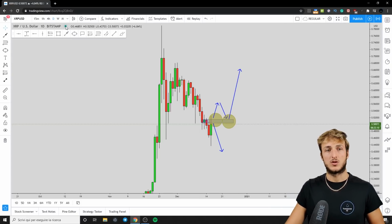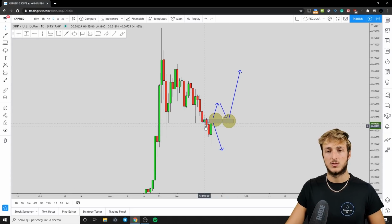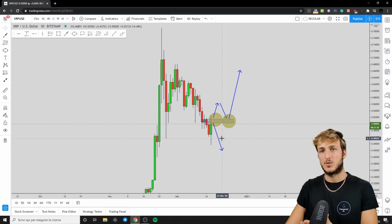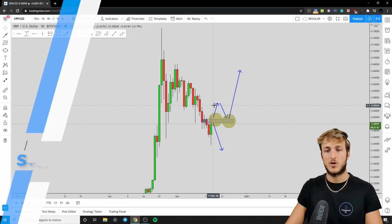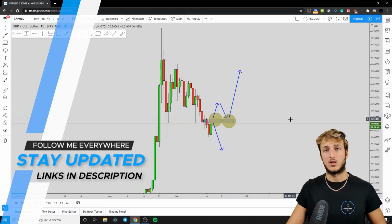So it's just a matter of waiting how this weekly candle will actually close and how the market will react to this structure. If the candle on the weekly remains bearish, inside of here we can be looking for a shorting opportunity. If the weekly candle will become green and close green and the daily time frame will break above this resistance, at that point on the retest, we can be looking for a longing opportunity.